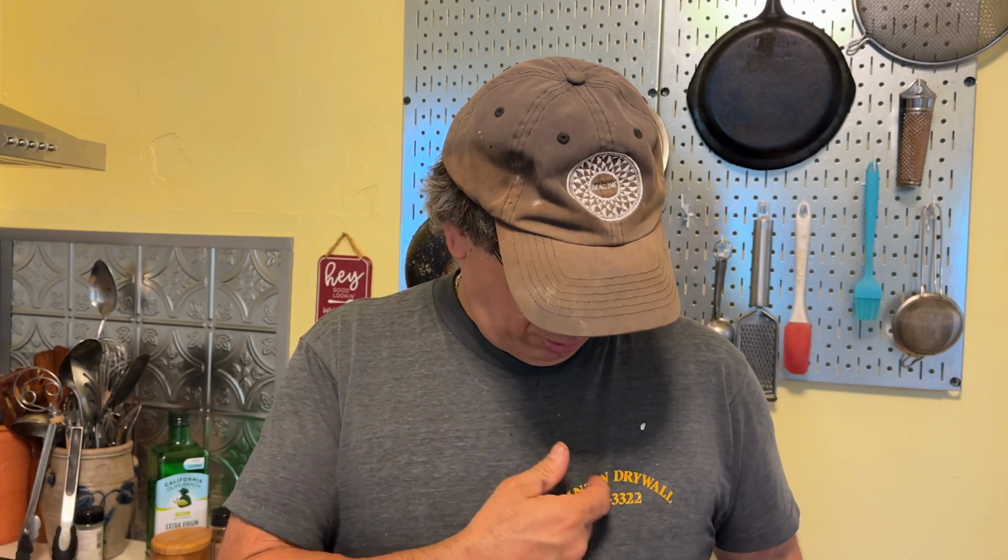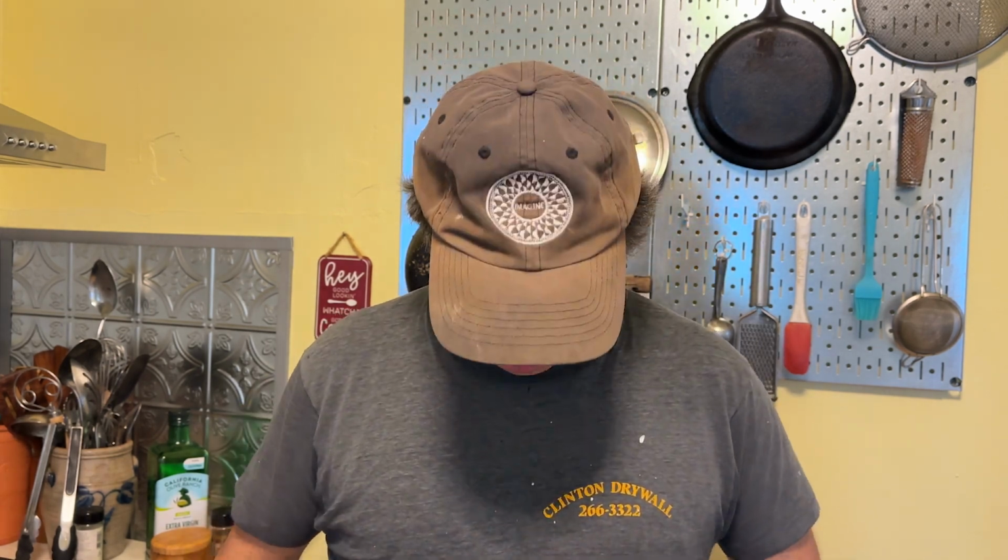I mean, outside of the gut, which I'm working on, and I'm actually making headway. This shirt is about 40 years old, by the way. I did t-shirt art in the mid-'80s at Millman's T-Shirt Factory in Poughkeepsie. Still in business. Stuart, who runs the shop, is still a good friend of mine, great musician. And I used to do the artwork. This is Clinton Drywall. I wear these shirts till they fall right off of me. It's so comfortable, but it's a mess.